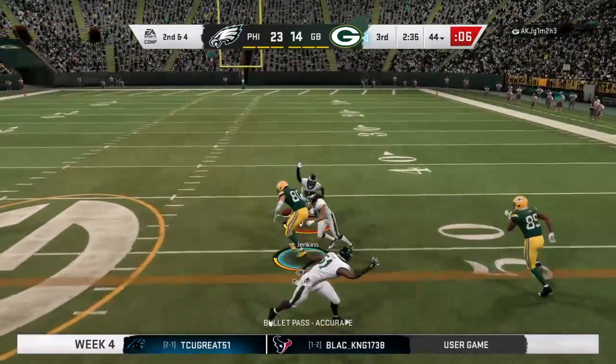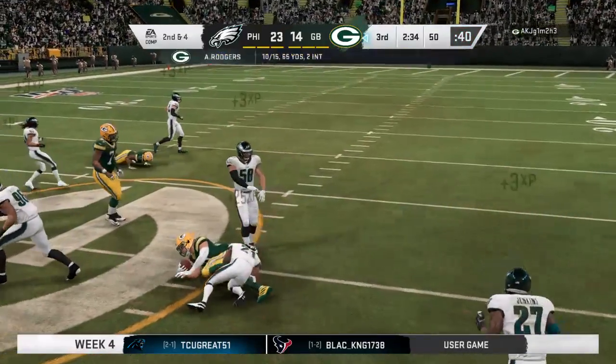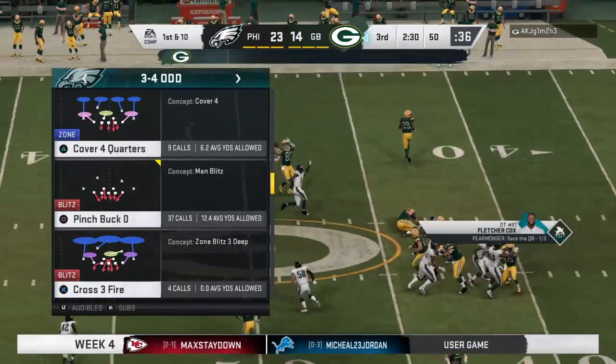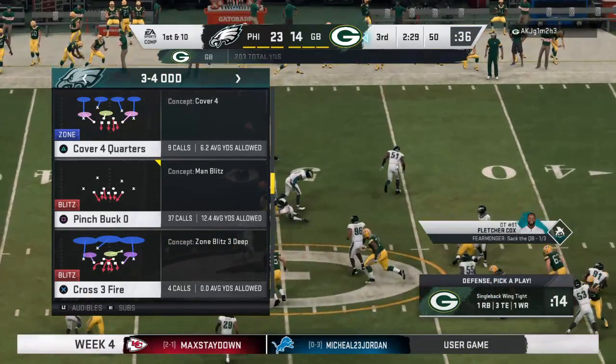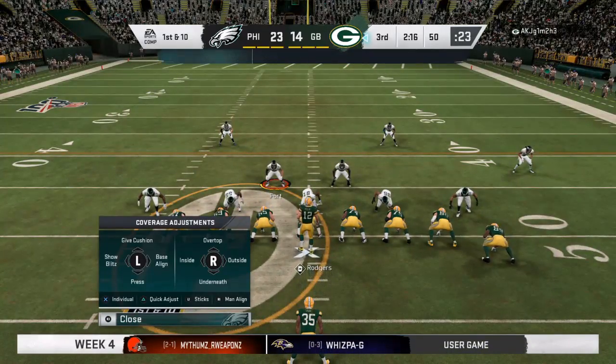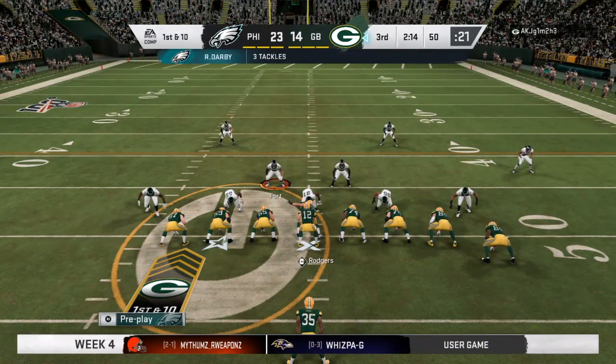Rodgers to throw once more. And Graham's got it over the middle. And he'll get it out to midfield. Looks like they'll spot it right at midfield at the 50. 6 yards the pickup, and that's a 1st down. Rodgers now 6 for 6 since coming back out of the locker room.